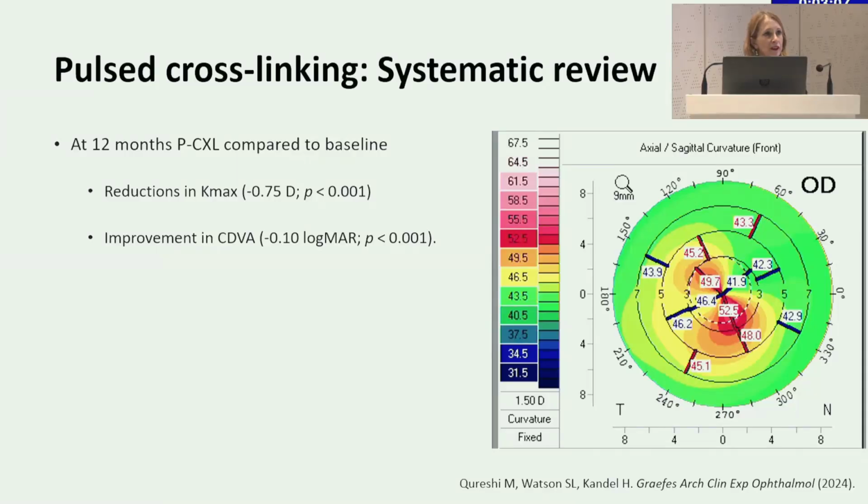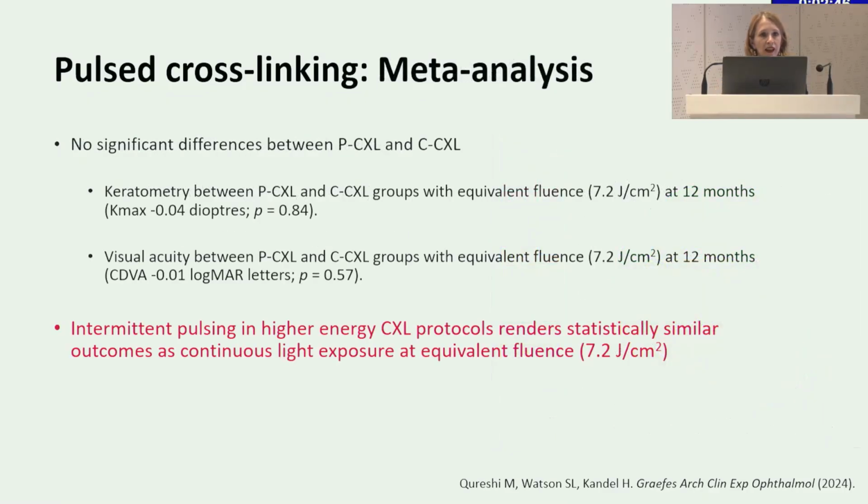And what we found for the systematic review, including all articles, was that at 12 months compared to baseline, pulse cross-linking did result in a reduction of Kmax of around minus 0.75 diopters mean, and did improve corrected distance visual acuity, though by a very small amount. But looking at the meta-analysis, there was no significant difference between pulsing and conventional. And for these two groups, when we looked at protocols being done with equivalent fluence, Kmax was the same at baseline as final follow-up, and visual acuity was also the same. So from the published evidence with this meta-analysis, we concluded that intermittent pulsing in higher energy cross-linking protocols renders statistically similar outcomes as continuous light exposure at an equal fluence of 7.2 joules per centimetre squared.